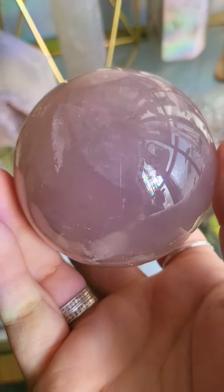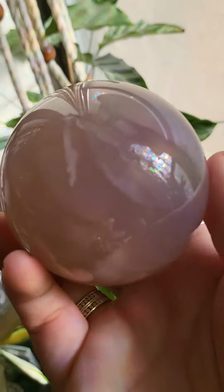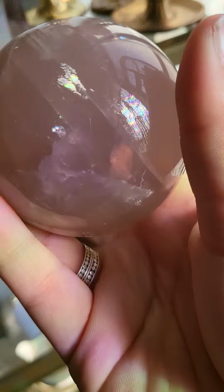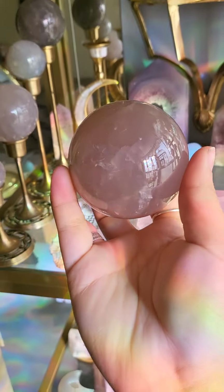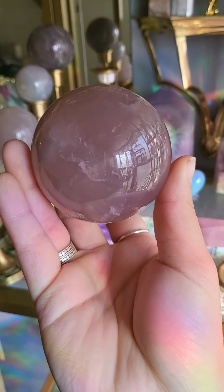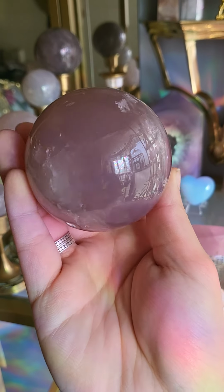Let me see if I can find a spot without the rainbow on my windows. I'm considering taking them off, honestly. They're so cute, but just so distracting. Here's a spot. You can kind of see it right here.